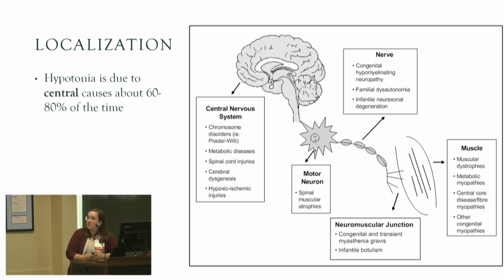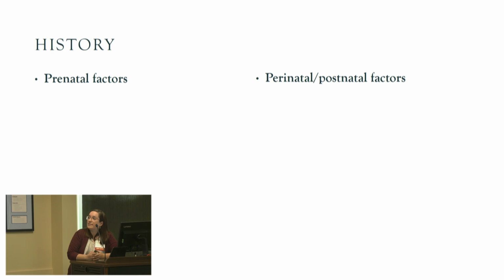Hypotonia is due to central causes in the majority of cases, so about 60 to 80% of the time. And then the peripheral nervous system, just isolated to the PNS, will be about 15 to 30% of cases.